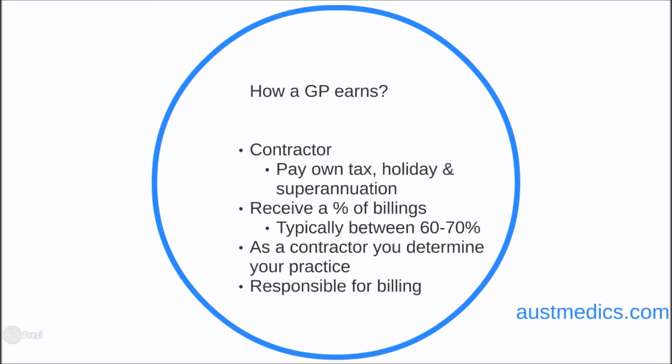All GPs are contractors. They have to pay their own holiday, superannuation, their own tax. They typically are paid as a percentage of billings. Unless you're working for a government health department, you'll be paid as a percentage of your billings. So it's a fee-for-service model. You would typically receive somewhere between 60 and 70% of billings, but 65 is what I see most being offered by practices.